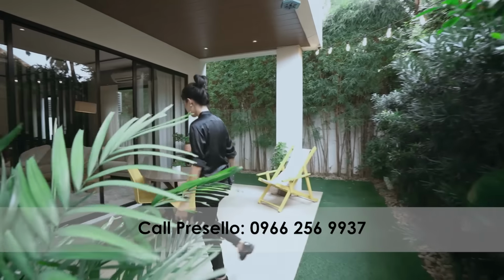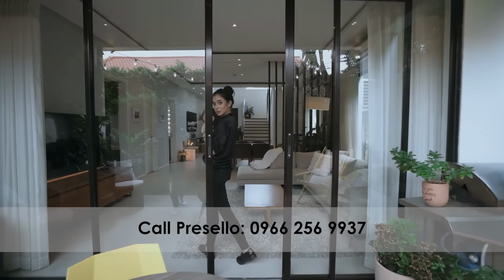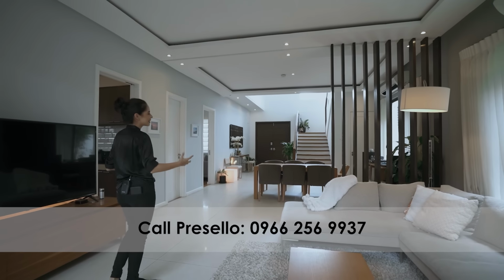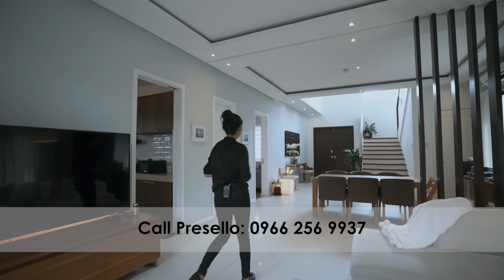So let's go back in to the living room. So you can see the perspective from here, right? It's nice and open and very quiet and tranquil. Speaking of quiet, this is a very, very quiet subdivision.